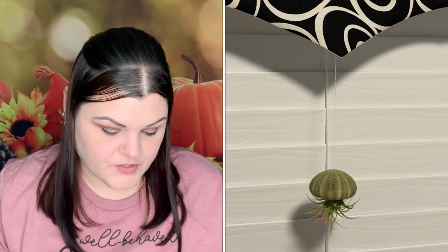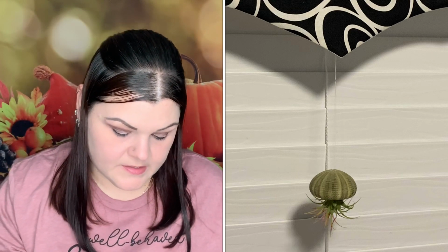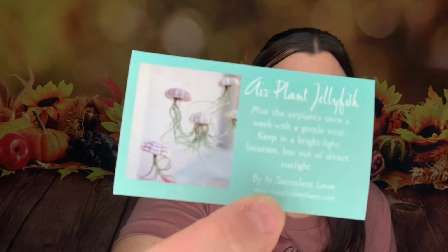I've got to try this. Oh my goodness, that is adorable. Look. Oh my gosh. Mist the air plant once a week with a gentle mist. Keep in a bright light location, but out of direct sunlight. So it gave you these little cards. One of them tells you how to care for it. One of them tells you how to make it. And then one of them is their business card. And again, this is all valued at $23.